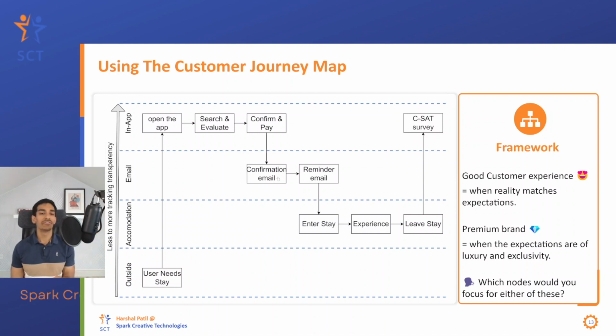Or when you send them a confirmation email or reminder email, have clear calls to action for anything that they need to do before they enter the hotel. For example, is there a KYC, know your customer, requirement for the country that they're going to for any hotel travelers? For a premium brand, think of exclusivity, and let's talk about the first node.